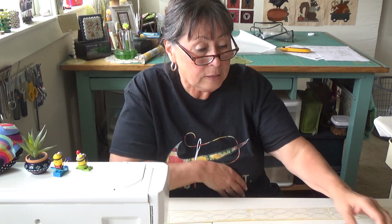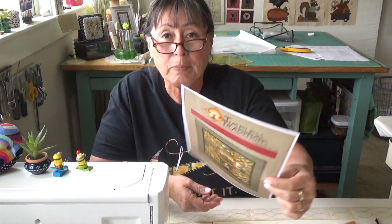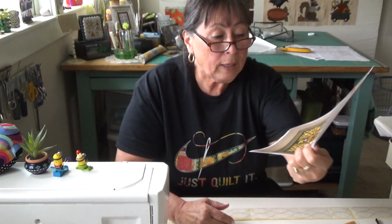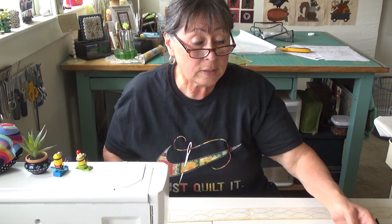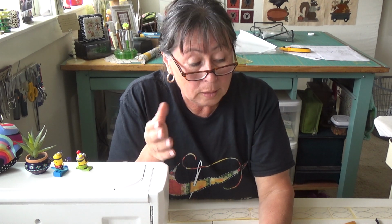And there was a project that I absolutely loved, and it's been sitting waiting for me, and I said, today is dedicated to that project. And it is a Timeless Traditions, a Norman Wally pattern called Remember the Giver. It's a wall hanging, and it's only 38 by 38, so it's not a big one, but it has 9 blocks, and I went for it. I had bought the kit from Old World Quilt Shop in Cave Creek, because I fell in love with their sample, and I'm sure they still have kits, so you can call them up.